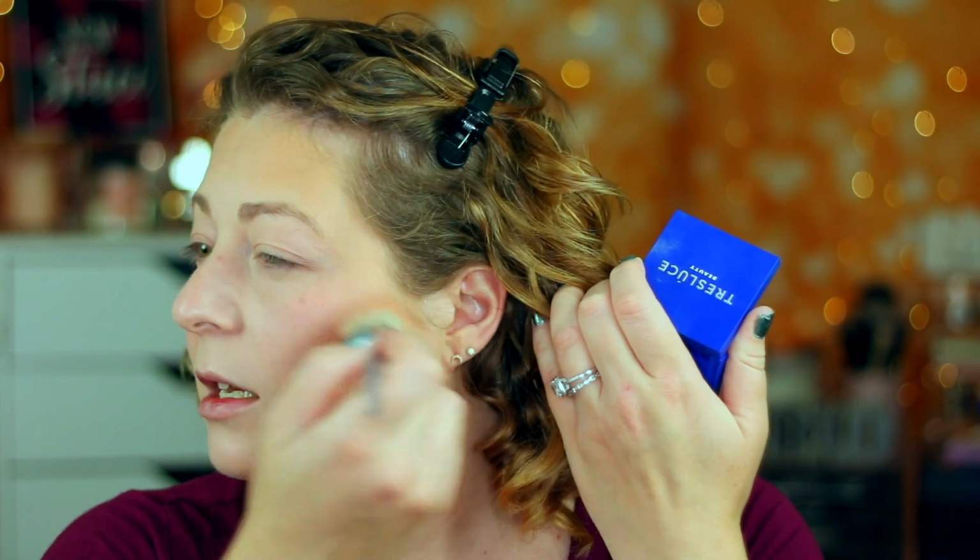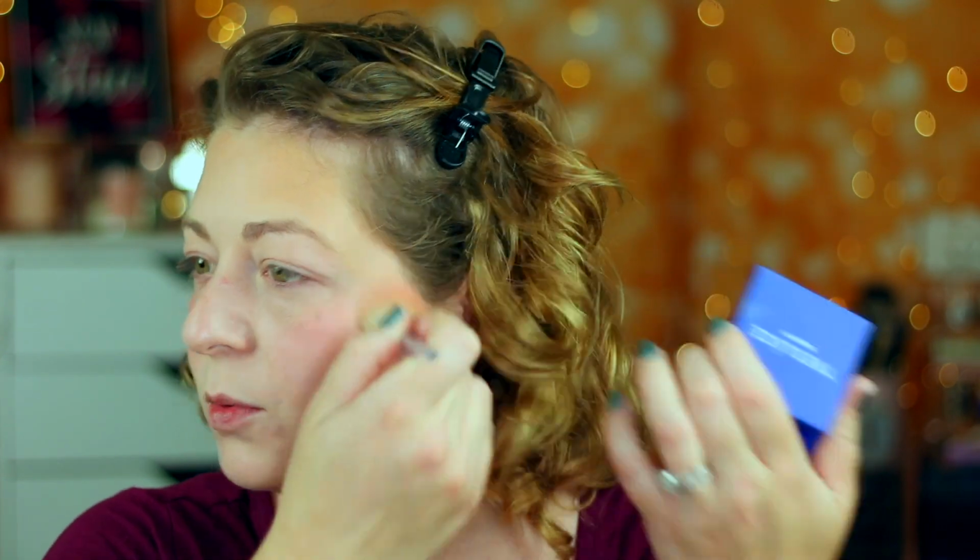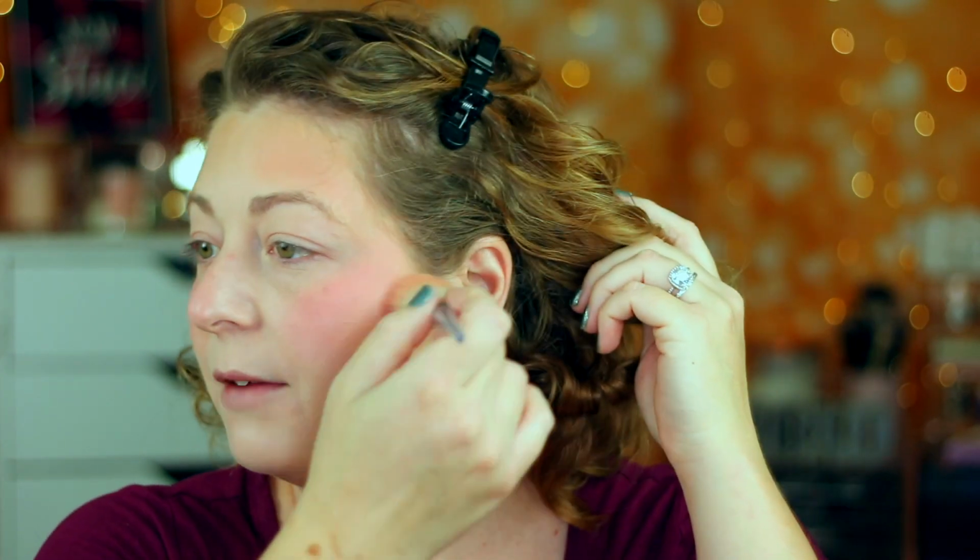The shade I have is called Out the Door. It's a poppy pink, and this is literally a cream to powder formula, highly pigmented, and it just goes on your skin like butter. I have been using it with a whole bunch of different base products, and I haven't had any problems with it lifting. It's definitely a universal hybrid product that is really easy to use. It doesn't lift the foundation and it goes on so beautifully, smooth. And I look very blushed right now.